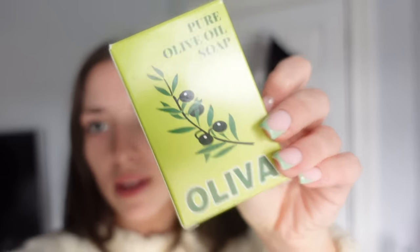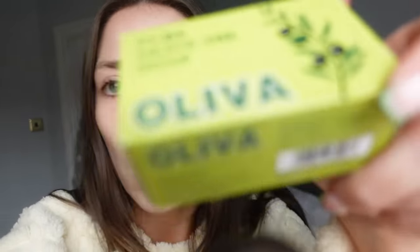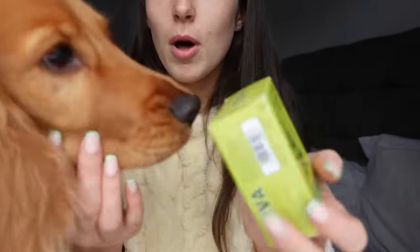And then Ollie's just using this in the shower, so I will get him to give us a review. I got him this pure olive oil soap because he's really trying to cut everything out of, not only his food, but out of his products and everything. So I found this in Holland and Barrett, and literally the only ingredients were salt, water and olive oil. It's from a brand called Oliver, conveniently. So I got him that, and it was just like a bar of soap.